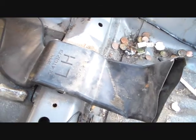Somebody managed to destroy this under seat air duct. So luckily it comes off pretty easy. I think it's just got one of those little push-in clips up there. So I guess I'll get another one of those from the junkyard.